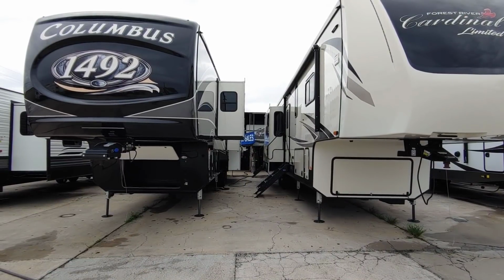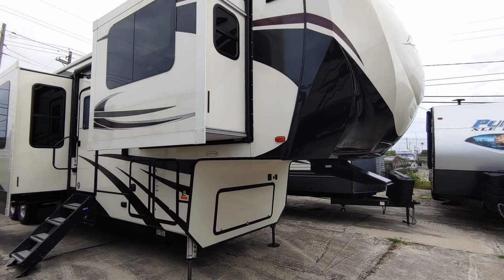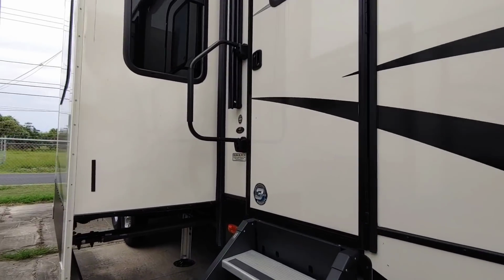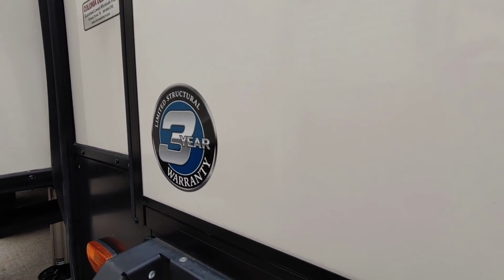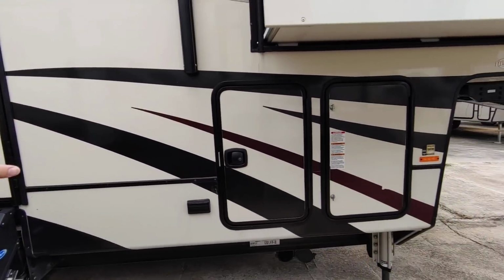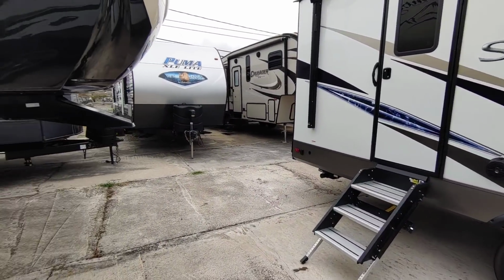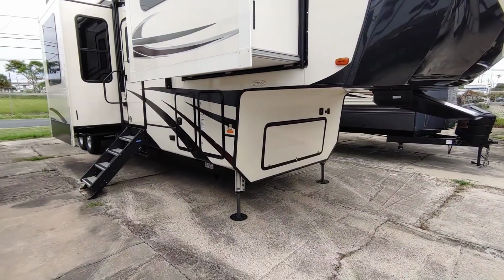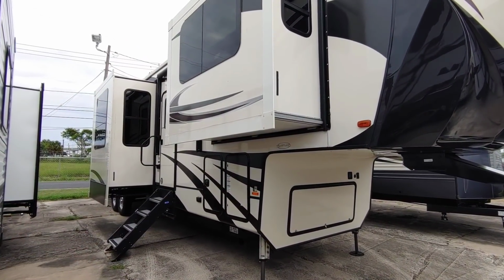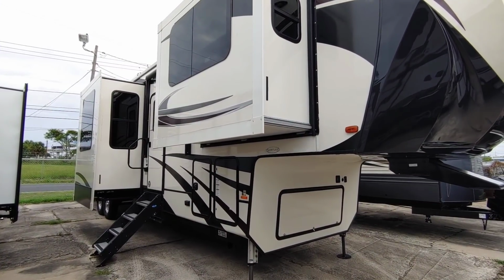Also, you may see stickers on some units that claim to have really long warranties. Like, for instance, this Heartland Big Country is a beautiful fifth wheel. It has a sticker right here on the side that says limited structural 3-year warranty. Does that make this RV any better than the Palomino Columbus or the Cardinal that we just saw? Absolutely not. From a construction perspective, they all share pretty much the same frame. At least they're manufactured by Lippert. They're all pretty much sharing a frame from the same manufacturer that's spec'd out for that specific floor plan.